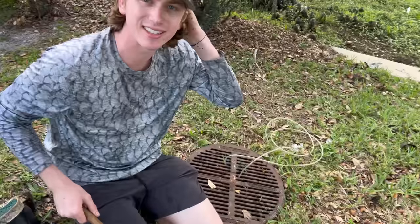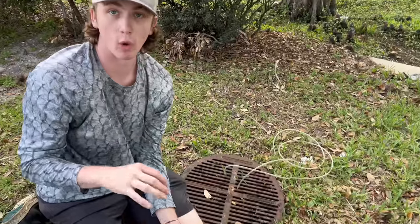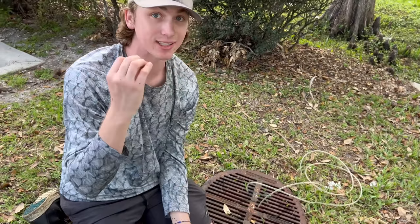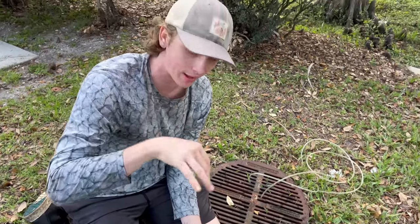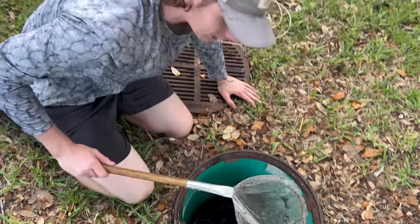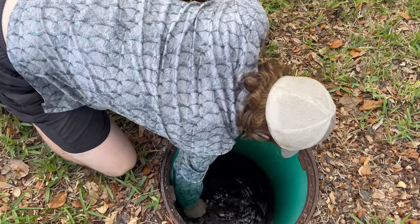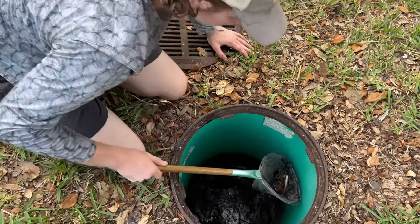All right, you know what? Let's get to netting, guys, see if we can pull up any fish. There's a pipe. It connects. Okay, so whatever fish are in here are not stuck in here. I see a pipe down there, a little hole that they can go in and out of. I don't know where it leads to, but I see a hole. Okay, we're getting somewhere. We're uncovering the mysteries of the sewer. Oh my God. Dude, it's deep.